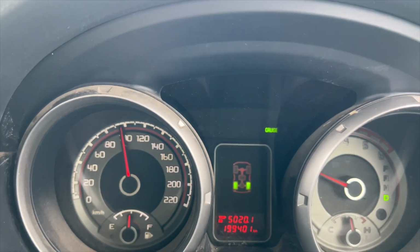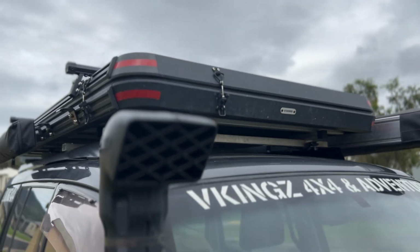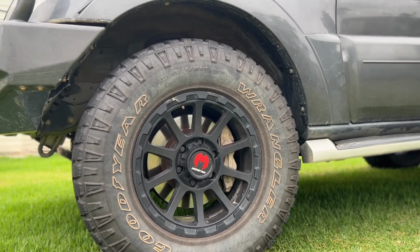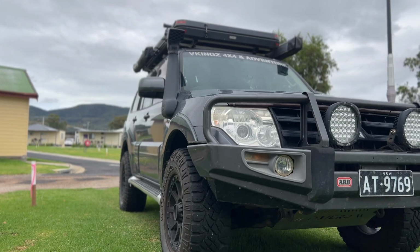But keep in mind, this vehicle is lifted with larger tyres and a lot more weight, so it's impressive that this mode was able to bring it back down to feel like new again. If you were to put this on a stock vehicle, the difference would be insane.